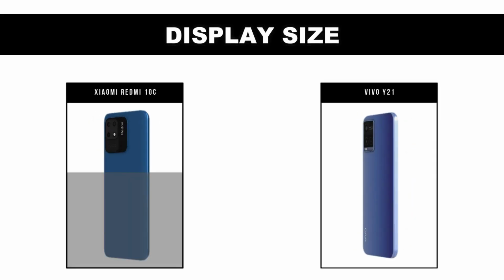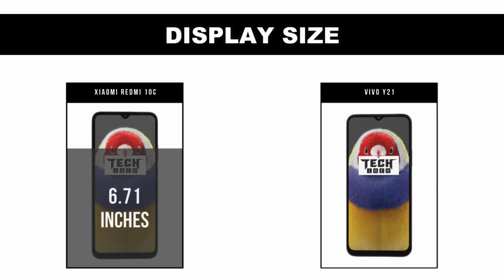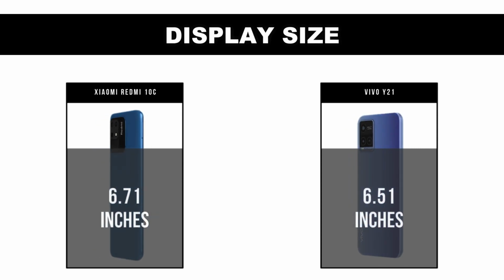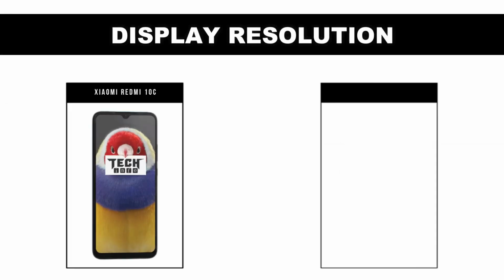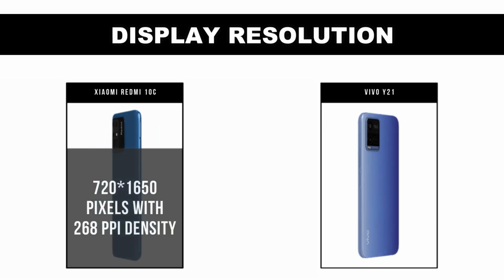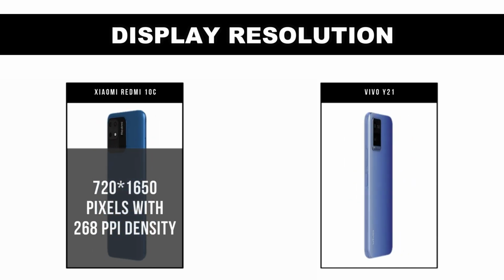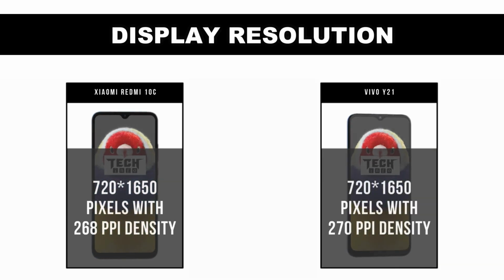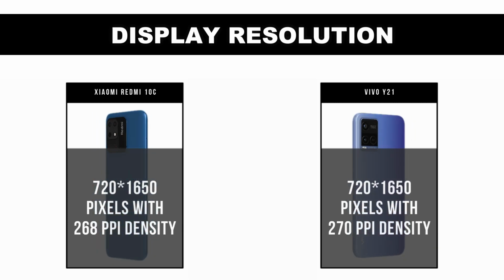Display size. Xiaomi Redmi 10C is 6.71 inches. Vivo Y21 is 6.51 inches. Display resolution. Xiaomi Redmi 10C is 720x1650 pixels with 268 ppi density. Vivo Y21 is 720x1650 pixels with 270 ppi density.